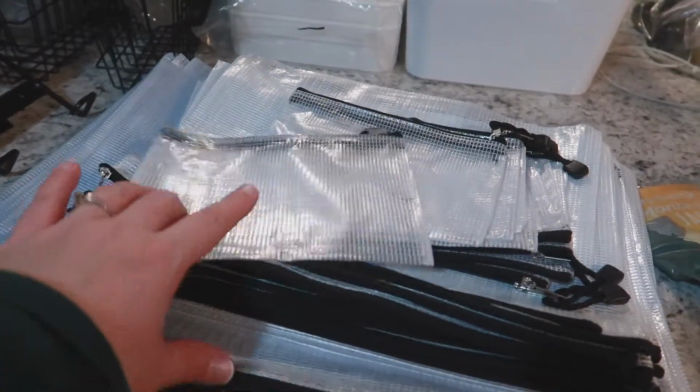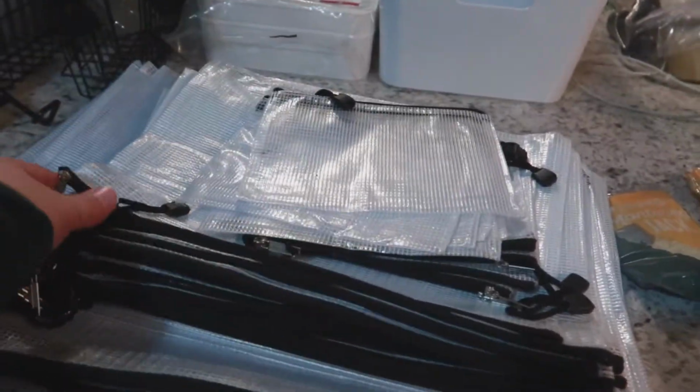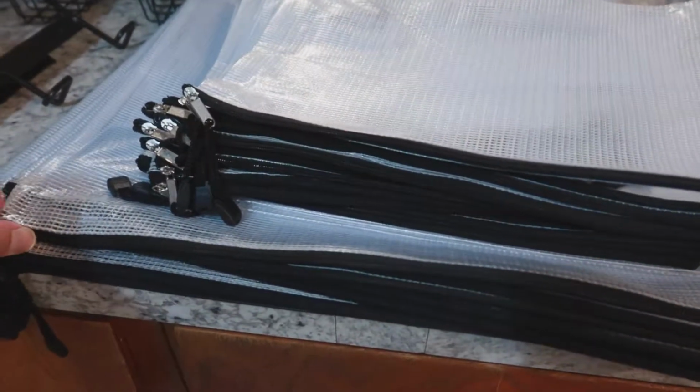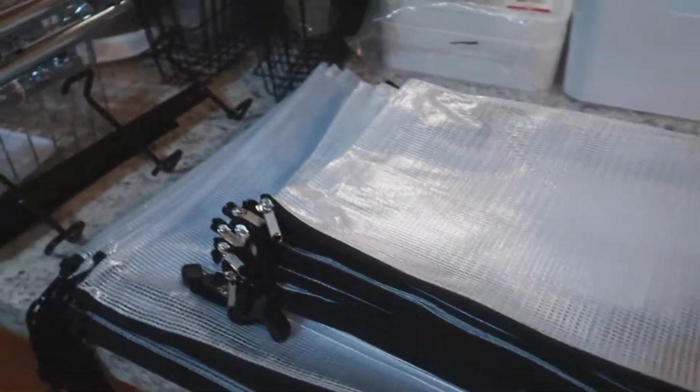So I have 3 different sizes. These are more for card games and little things, and then we have the next size up here, and then we have the largest ones. There's a couple game boards that aren't going to fit in these, and I'm just going to put them in the basket and it'll still be fine.